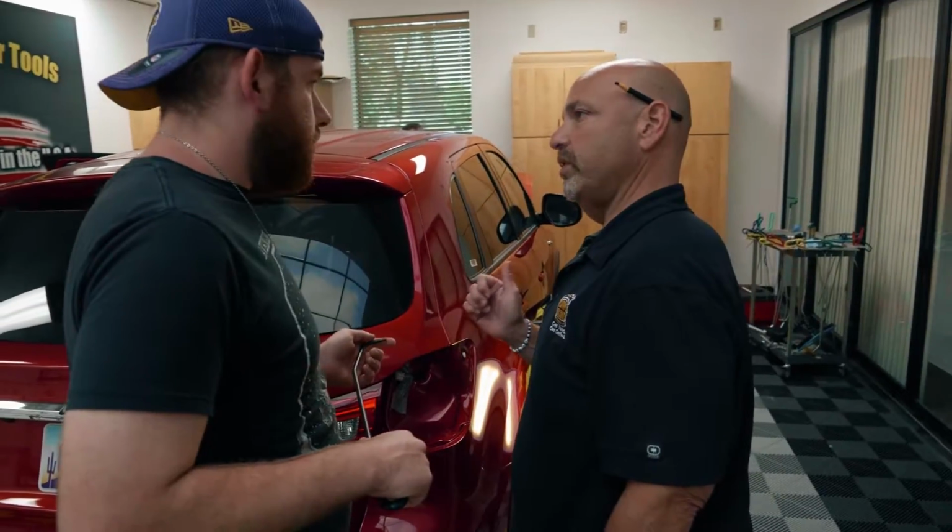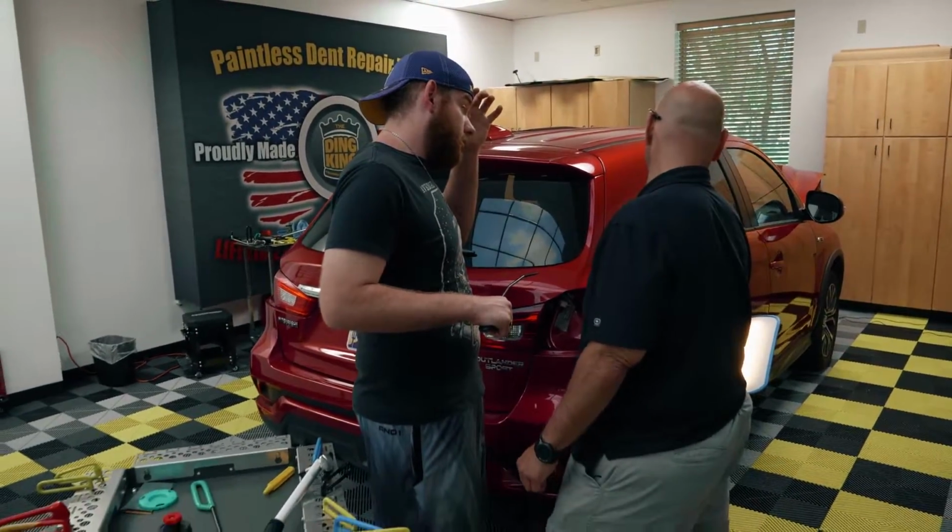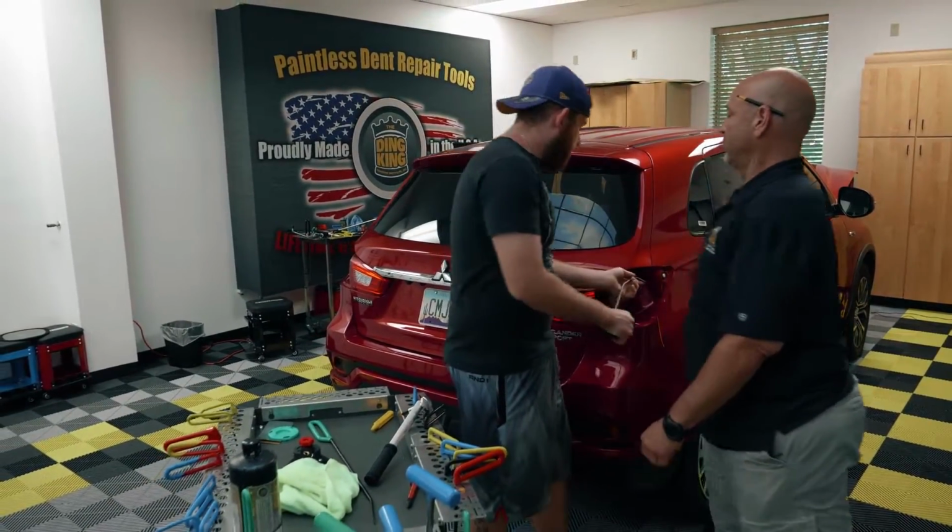That tip's gonna give you the ability, first of all, the double bending is gonna give you the leverage you need. That tip's gonna give you the ability to hit that sharp point. Okay. Give that a shot.